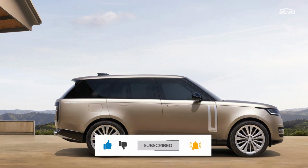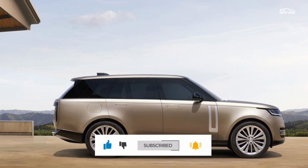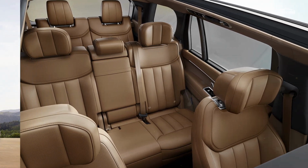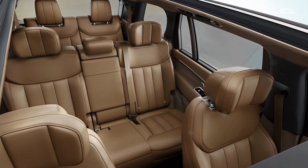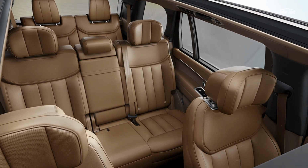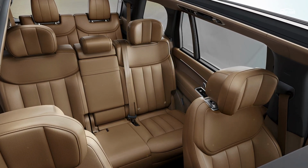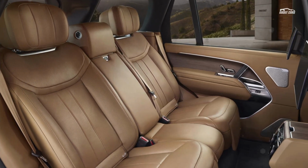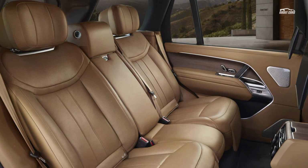with any frequency. To coordinate all of this technical tomfoolery, the new Range Rover gets 2 primary control screens. The aforementioned Pivi Pro occupies a 13.1-inch curved screen atop the dash, while the driver gets a 13.7-inch cluster display. The cluster display utilizes 3 panels and can be customized to the driver's personal preferences.